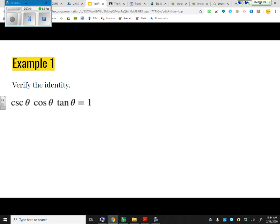Yeah, those are all multiplied by each other. If I take cosecant of an angle, multiply it by cosine of an angle, multiply it by tangent of the same angle, it should always equal 1. That's hard to believe, but I'm going to prove it. Just keep on plugging in different values of theta. The domain is negative infinity to infinity.